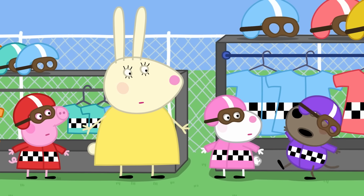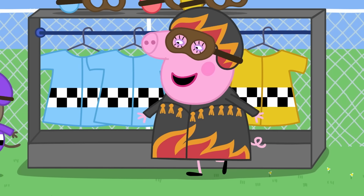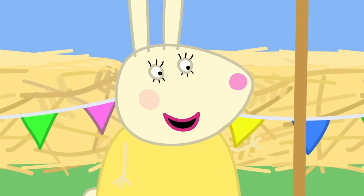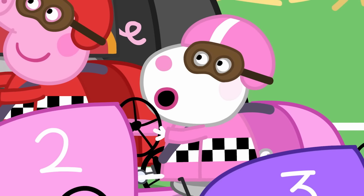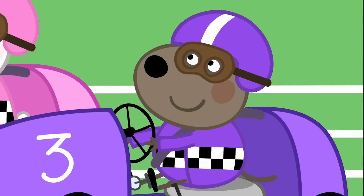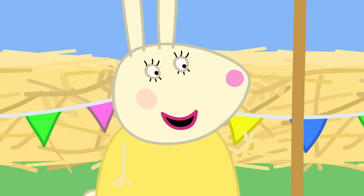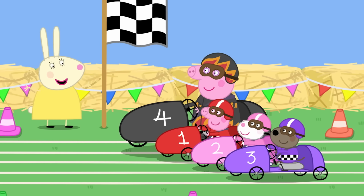Danny Dog has put his helmet on backwards. Now, the pedals make the go-kart go. And the brakes make it stop. And the steering wheel helps the go-kart turn. Whee! It's just like riding a bike. Why don't you all give it a try and start pedaling slowly?